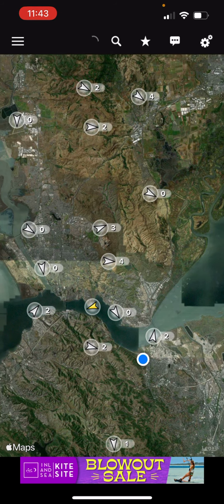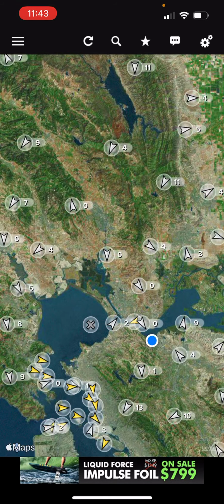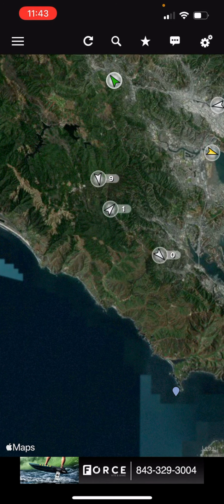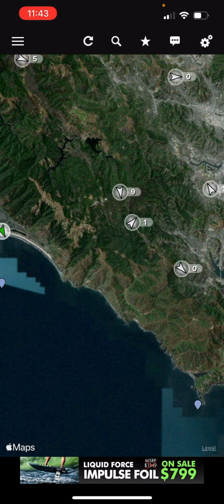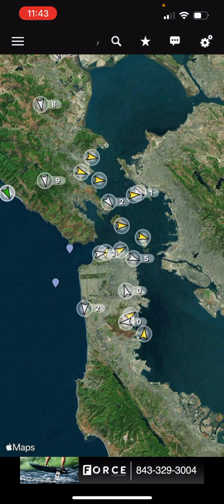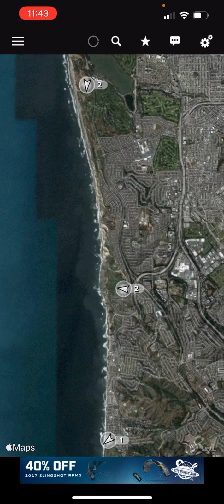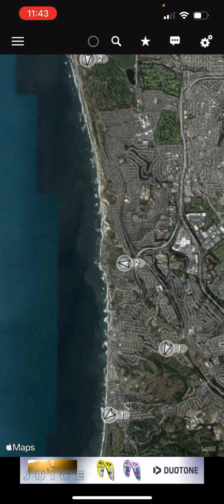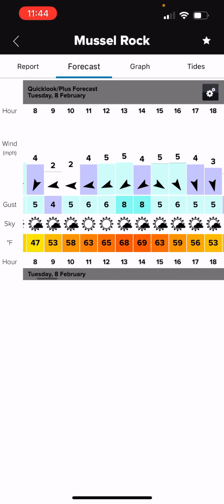But if I didn't want to fly in Vallejo, if I wanted to fly somewhere else, then I could still rely on this app. So there's Tam over here. You could look at some of these wind meters and do the same thing. Just see what they are doing, what they predict, and then try and match it up on the day of. And then Muscle Rock is here in the middle. This meter is not that accurate as far as I can tell, but it gives you an idea of forecasting.